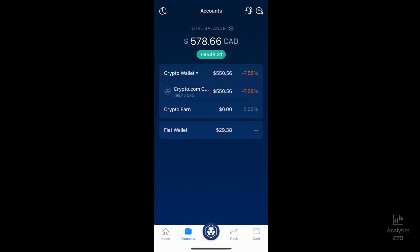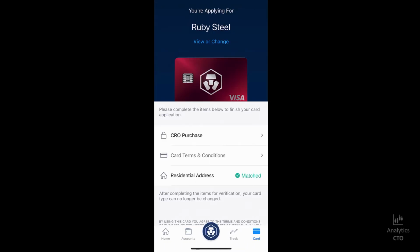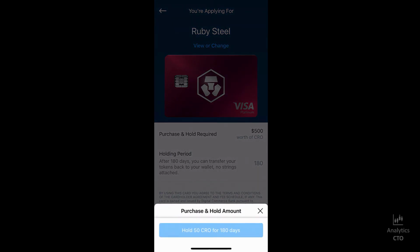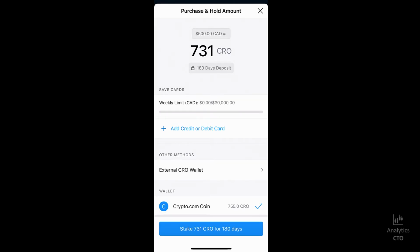So I'm going to press Card in the app in the lower right, and I'm going to click on CRO purchase, and then the Purchase and Hold CRO button. And you'll see now it brings you to the screen. So it needs 731 CRO to be held for 180 days. You get that CRO back. It's not money you're spending. It actually comes back to you. It's just being held there in a staked format.